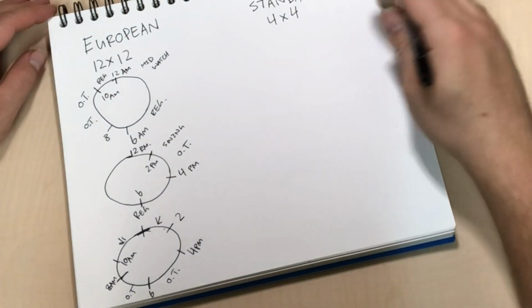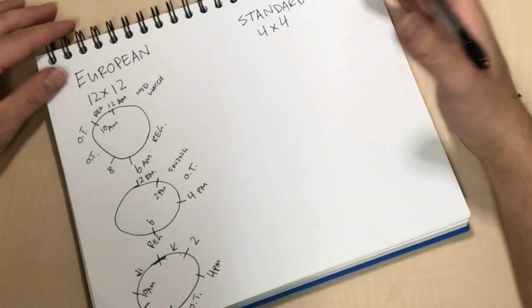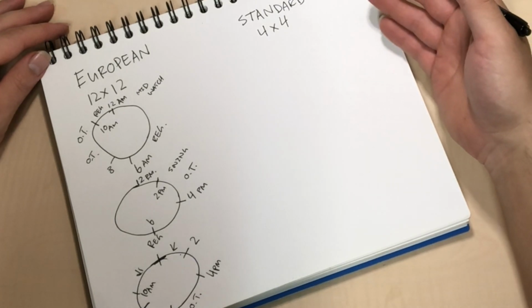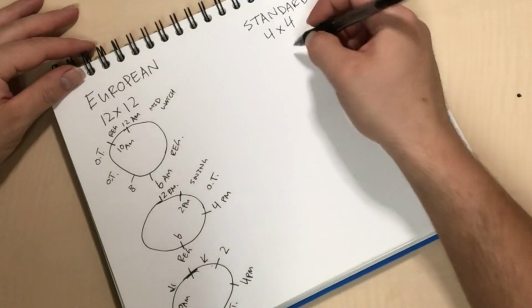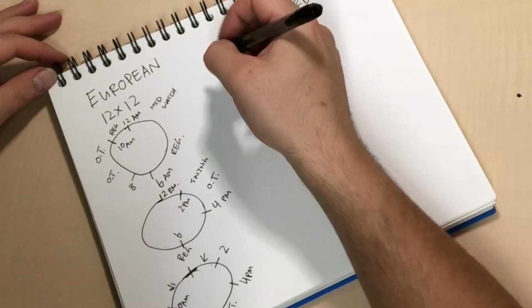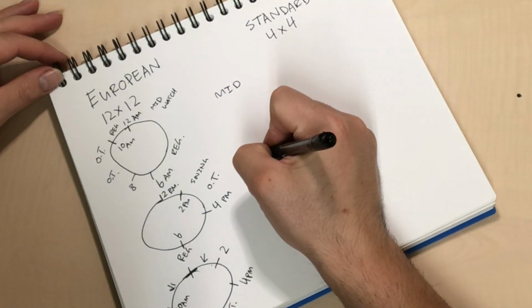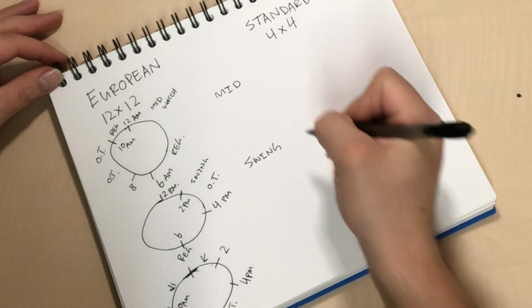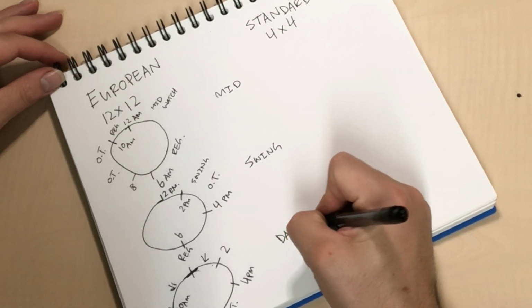So the standard watch is, I haven't done it yet. I know how they do it, and it does not sound enjoyable. So we'll just go in the same order. We got mid, swing, and then day man, or day watch.